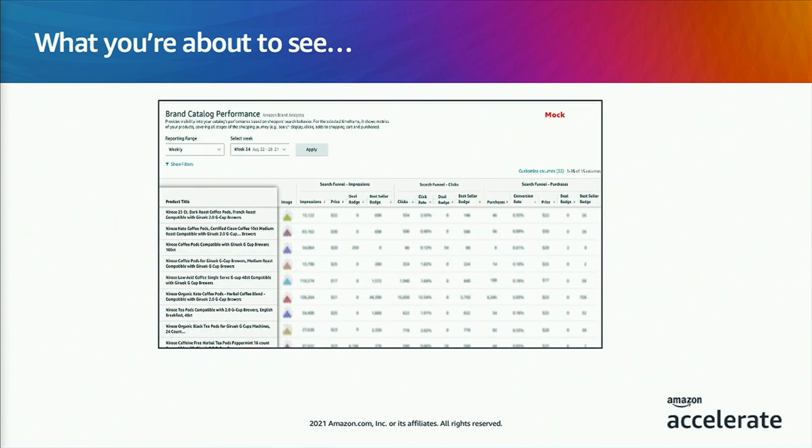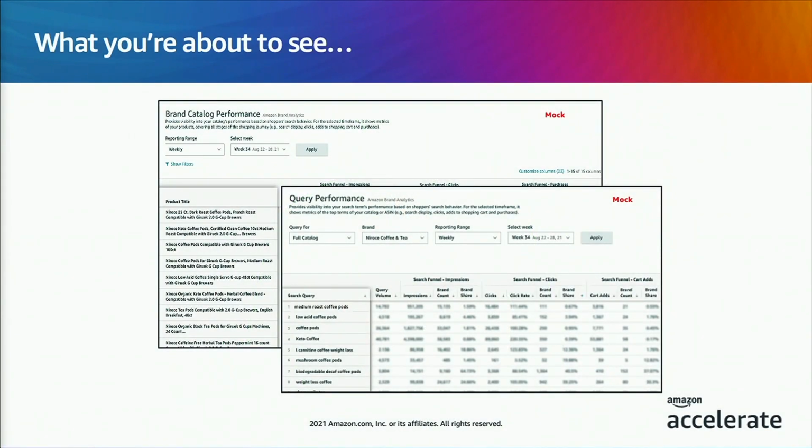These two views work well together. You can start reviewing all search traffic for a product in the Brand Catalog Performance view. Then you can drill down into the detail using the Query Performance Dashboard. And today, we'll show you exactly how to do that. Well, you're probably getting tired of looking at these thumbnails, and you'll want to dive into the dashboards in detail. I'm about to hand it off to Nirmala to do just that.